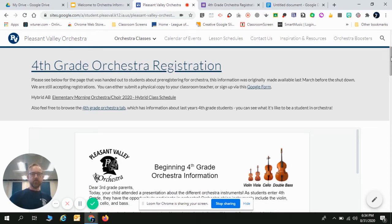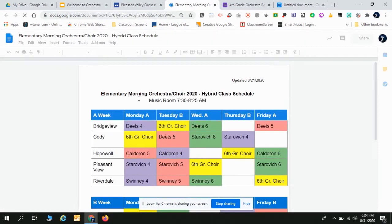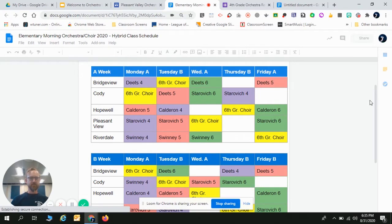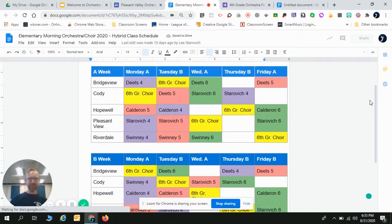The other thing that's important to realize is the schedule that we're going to be using. We're in the hybrid AB schedule, and if you click this link where it says hybrid AB, elementary morning orchestra choir, you can see what our schedule is. It looks kind of complicated, but the purple times are for fourth grade orchestra.